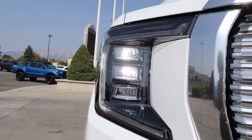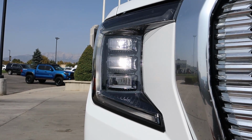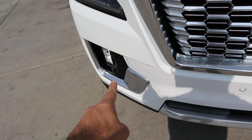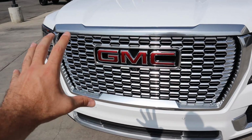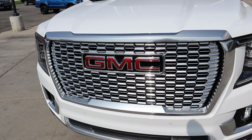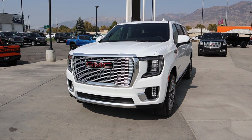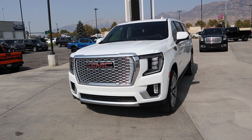The lights in general, just look how bright those are, but also from an aesthetic standpoint, just super solid. And then you can see the fog lights down here below, and then you've got parking sensors all along the front, and then the massive chrome grille says GMC there in the center. But overall, really good looking. In comparison to the Tahoe, I think this looks so much better.